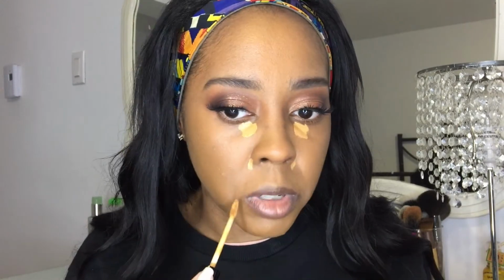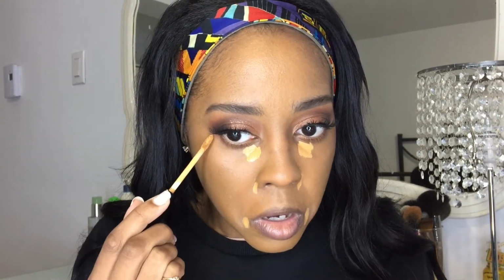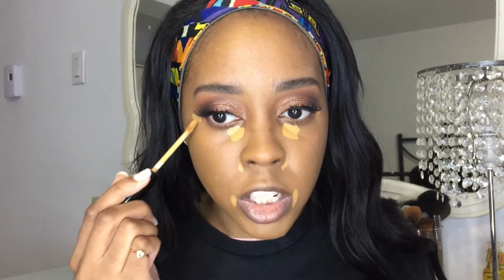Next I'm going to conceal. So I'm gonna use my Can't Stop Won't Stop. I'm not gonna use a lot. I know I used to use a lot, but lately I just put a little bit here, a little bit here, and maybe here, maybe. And I put a little bit here just to clean up my eyeshadow a little bit, and that's it. I know I used to do all that, but I've changed. I'm a changed woman.